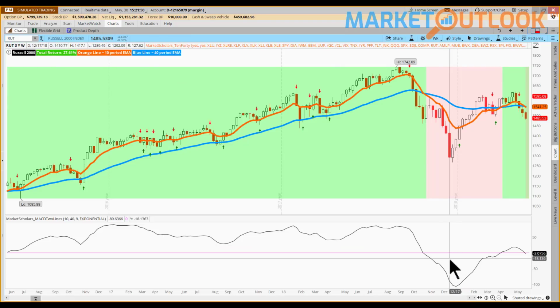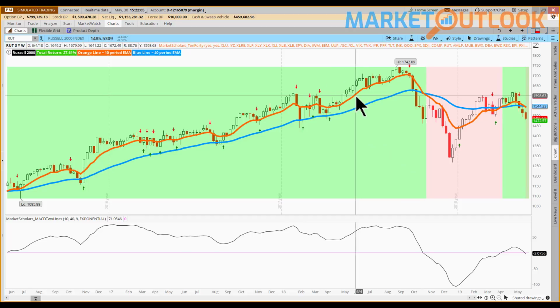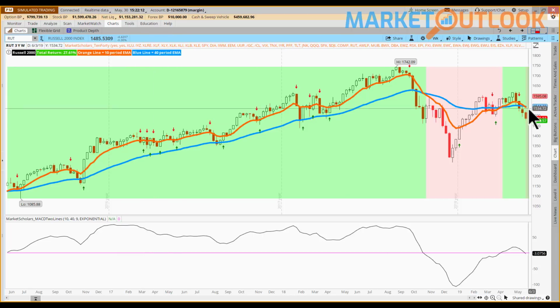Now again, I want to warn you that today is only Thursday. If we got some sort of a massive market rally tomorrow, there is no guarantee it closes the week with this condition. And remember, that's what is important here, because we are using this on a weekly candle chart. And remember, what we're looking at here is an orange line that represents a 10-week moving average and a blue line that represents a 40-week moving average. And right now we are getting a bearish crossover there.